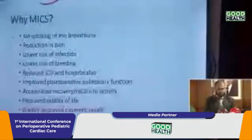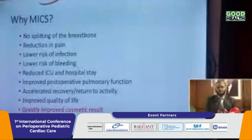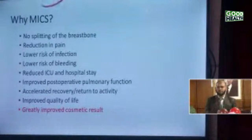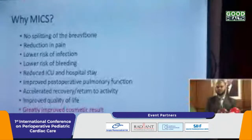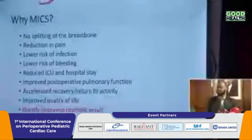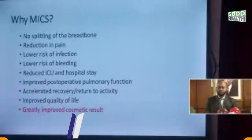So why do people choose MICS? As there is no cutting of bones in case of MICS, there is less pain, lower risk of infection, lower risk of bleeding, reduced ICU stay, reduced cost, improved postoperative pulmonary function, improved quality of life, accelerated recovery, and return to activity.